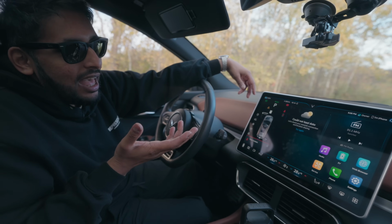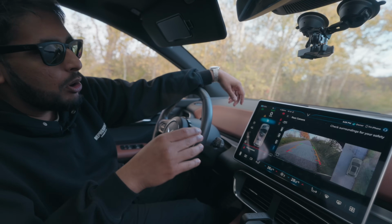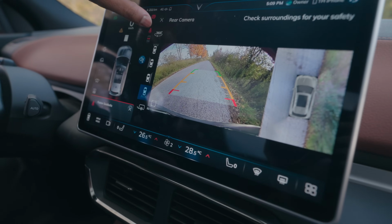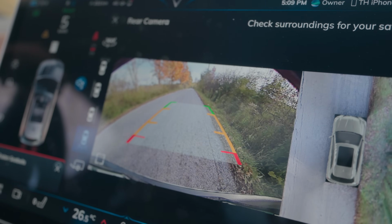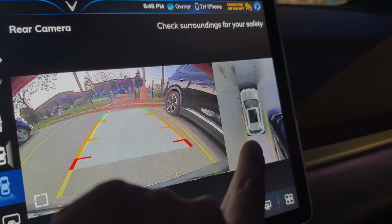At the end of the day, the only thing that I would say about the system is the reverse camera and stuff. The moment I put it into reverse, you can really tell the resolution of the cameras is not the best. And even when I move, so I'm moving right now, it's laggy. But I will say the 360-degree parking camera is nice.